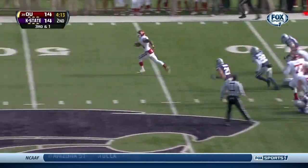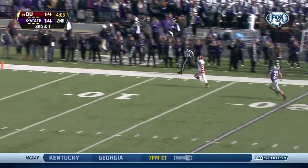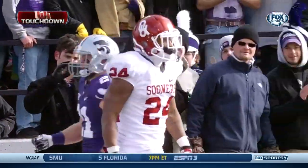And they do, up the right side, busted it. Watch out, Clay, untouched, 10-5, touchdown, 64 yards.